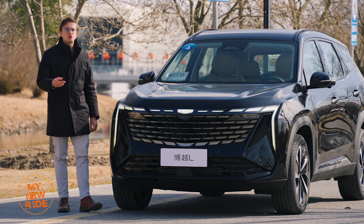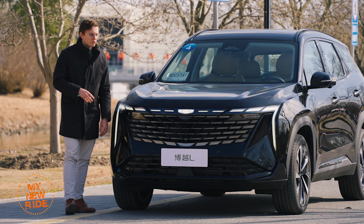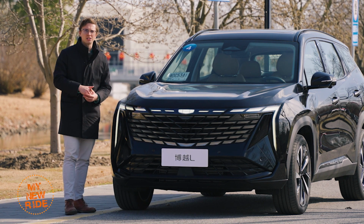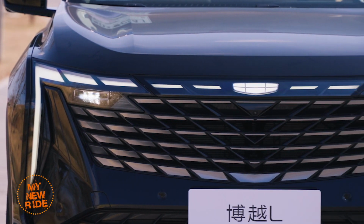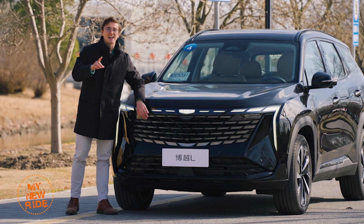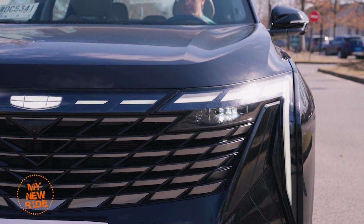The Boyue L is trying to convince you that it's worthy of that price increase from the second you set your eyes on it, with a design language that's much more modern and futuristic looking than the Boyue X. The only thing that it retains from that car is Geely's Starburst grille. That grille does a good job of hiding the headlights, which are pretty hard to spot when they're not lit. One thing that it cannot hide, however, is the sharply creased daytime running light that sweeps across its peak.